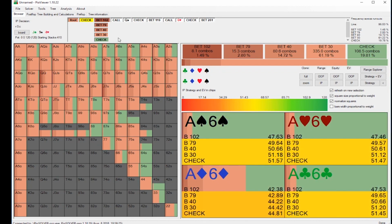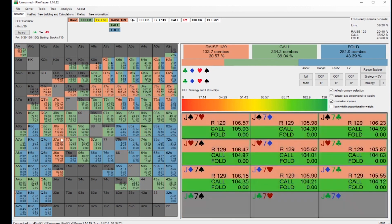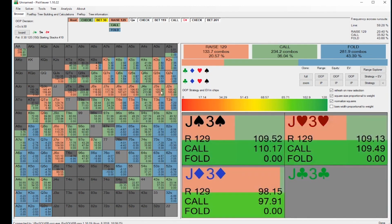So let's take a closer look at what Steven Chidwick's response against a 1/4 pot size c-bet should be. We can see that he should be raising a fair amount of the time here, especially with his Jack X. Jack 5 wants to be raising very, very frequently, pretty much always.